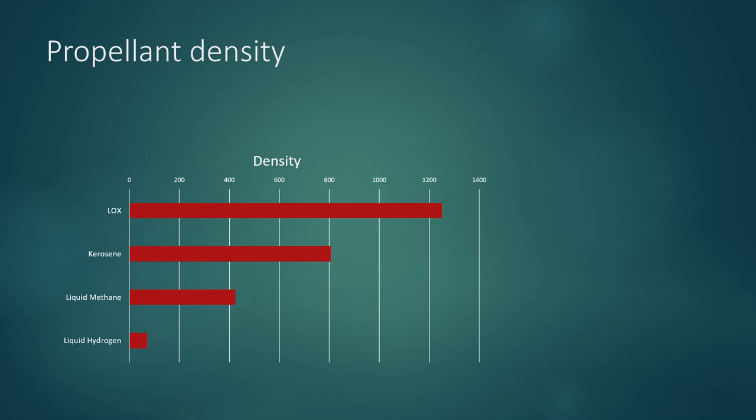Now, to make this a little easier to deal with when we start having to do some calculations, I've come up with something I call the tank size ratio. If you had a tank that held a given amount of liquid oxygen, how big of a tank would you need to hold the same amount of one of the other fuels? So we have a tank that holds 1 unit of LOX. To hold the same amount of RP1 requires a tank that's 1.4 times the volume. For liquid methane, it's 2.7 times the volume, and for liquid hydrogen, it's 16 times the volume.